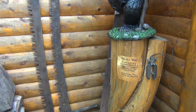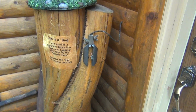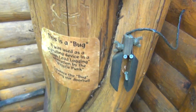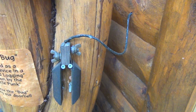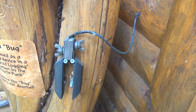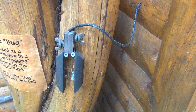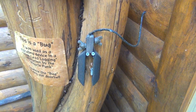I gotta try to be slow here so I don't blur everything. This right here is, well, you can read the sign. It's a bug. Paul Helverson sent me this. It was used by a, what do they call it? Oh, the whistle punk would signal the landing on whether to pull logs or whatever with that. So, anyways, it's pretty cool.